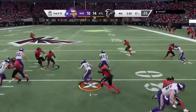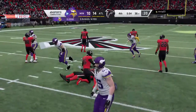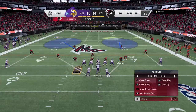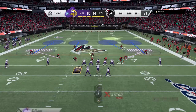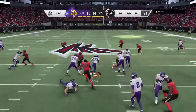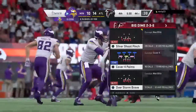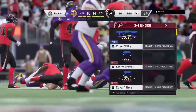Cousins gives way to Cook. And room to run as he's up past the 35-yard line. The Vikings on 3rd down. They've been near perfect, 4 for 5 to this point. This is 3rd and 7. They run it again with Cook. And he's going to have a first down as he's brought down at the 44-yard line. A strong 8 yards will keep this drive rolling.